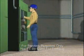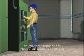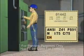If a worker accidentally contacts an electrically charged part containing 600 volts or less, the insulated sole on these shoes reduces the risk of injury.